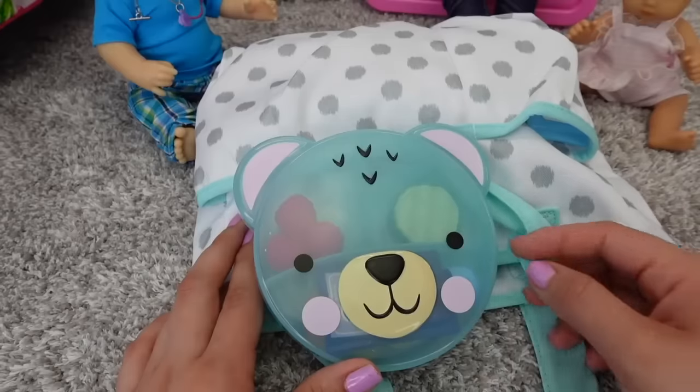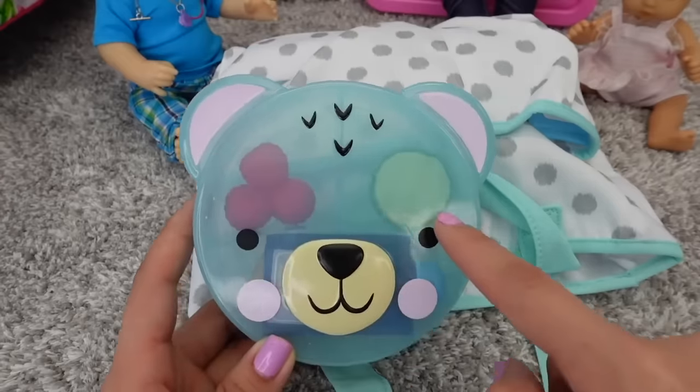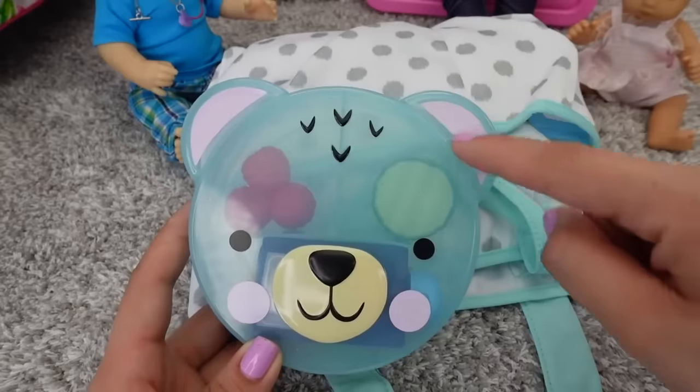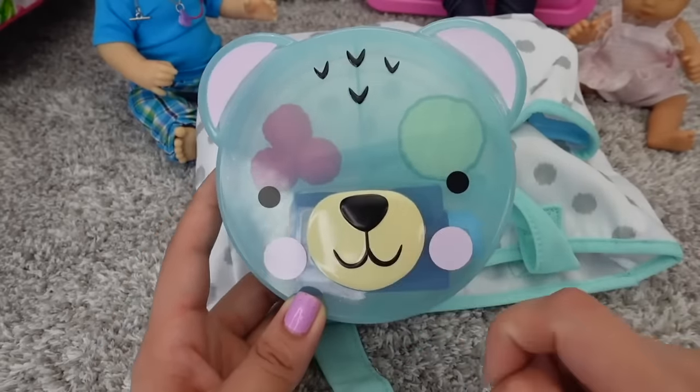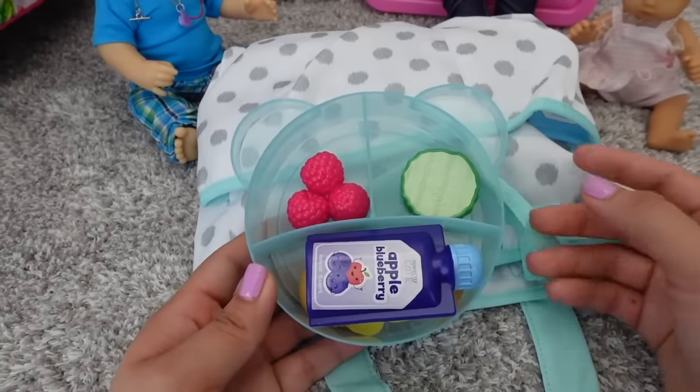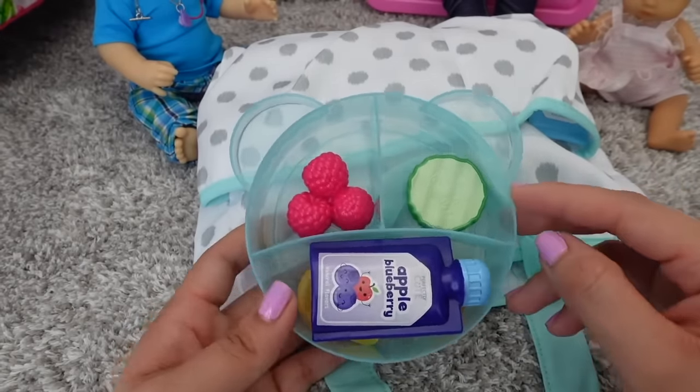This is a snack tray. Isn't it adorable? It has the face of a little teddy bear. These are the little ears, the nose. And when you open it up, it's a little snack bowl. And this is for Abby.